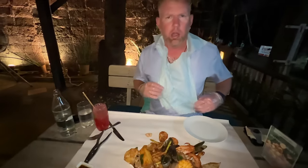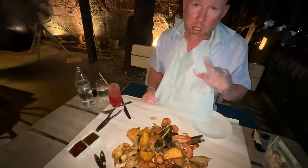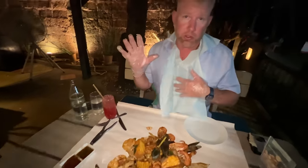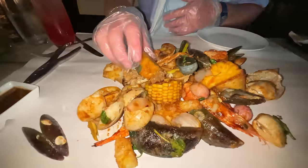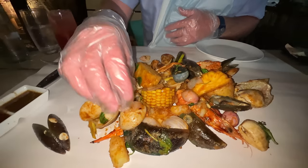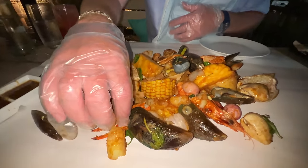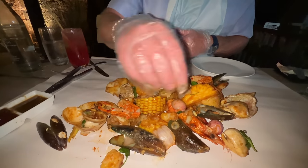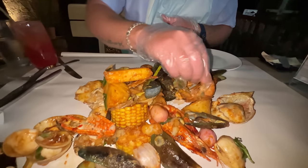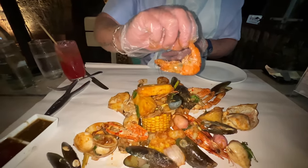Seafood. Well, just like in Louisiana, they do seafood boil here. But here they give you gloves, which is good because, you know, the garlic and the spices. But inside of here, you're gonna see some pineapple. Obviously, you've got some garlic. You've got mussels and clams. You've got some crab in the shell, more mussels. And then over here you've got king prawn. I asked for king prawn instead of regular shrimp.